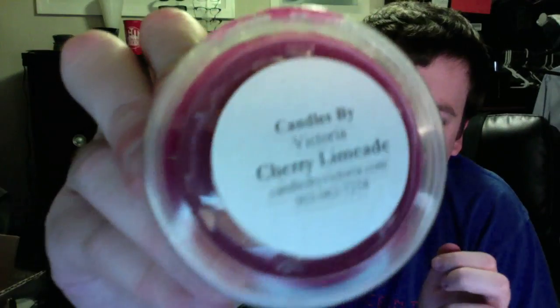Okay. Cherry Limeade, which is cherry and lime. When I first got it, it reminded me of Bite Me. But now it's a much deeper scent than Bite Me is. Bite Me is very up here because of the effervescence. This one's like a heavier cherry than Bite Me is. It seems like this one would kind of linger in the air and be really thick in the air, if that makes sense. So, yeah.